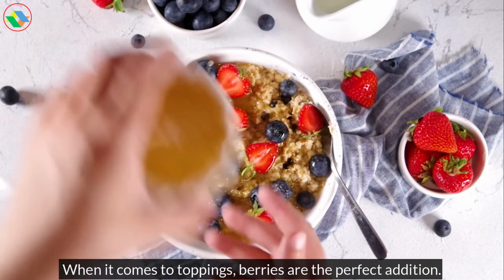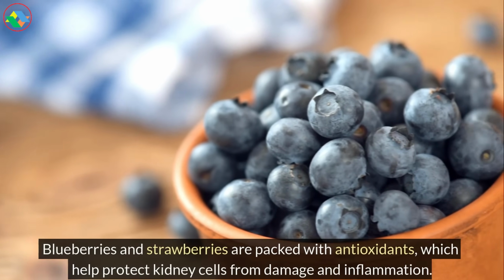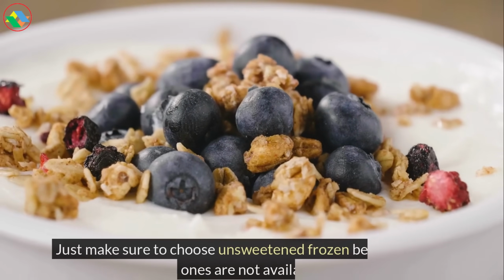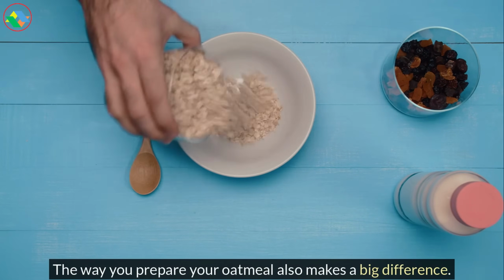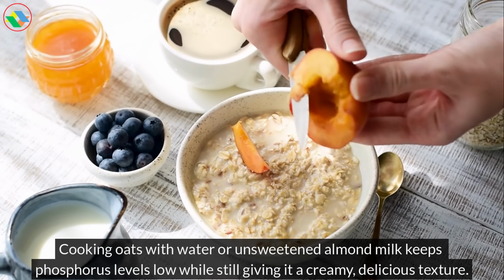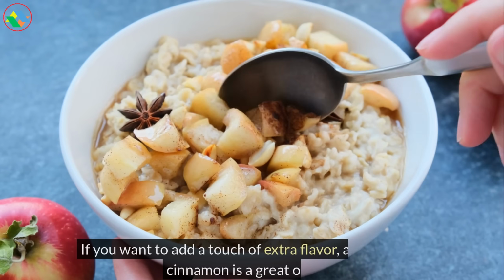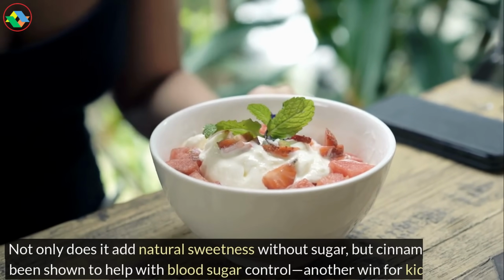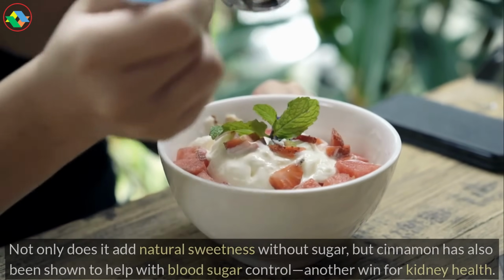When it comes to toppings, berries are the perfect addition. Blueberries and strawberries are packed with antioxidants, which help protect kidney cells from damage and inflammation. Just make sure to choose unsweetened frozen berries if fresh ones are not available. The way you prepare your oatmeal also makes a big difference. Cooking oats with water or unsweetened almond milk keeps phosphorus levels low while still giving it a creamy, delicious texture. If you want to add a touch of extra flavor, a sprinkle of cinnamon is a great option. Not only does it add natural sweetness without sugar, but cinnamon has also been shown to help with blood sugar control, another win for kidney health.